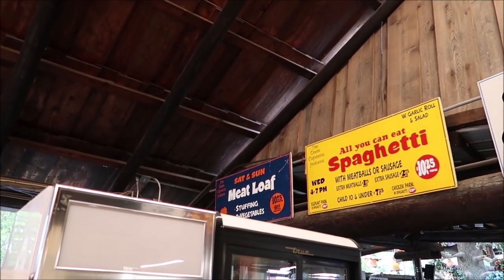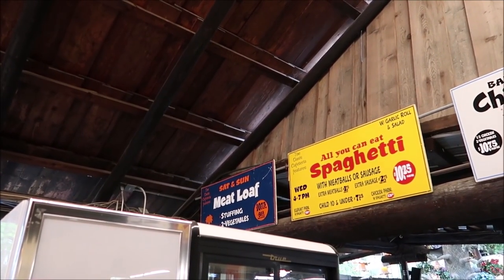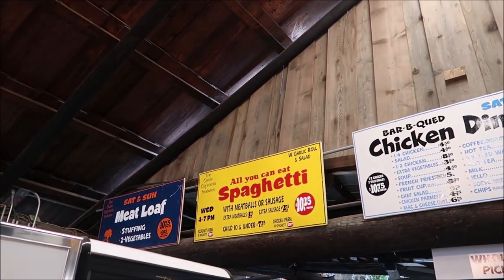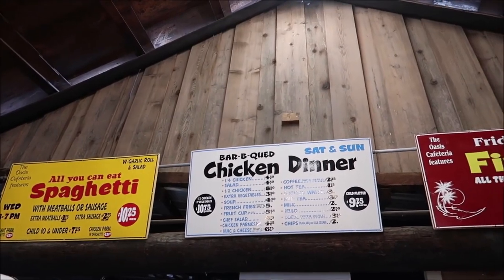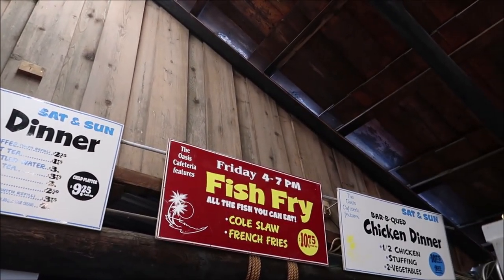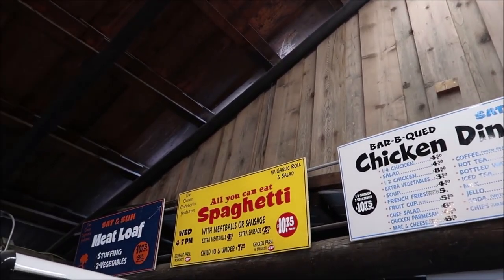This is what I was talking about before. Saturday and Sunday are meatloaf days. $10.75, you get stuffing and two vegetables. Wednesdays are all-you-can-eat spaghetti nights for $10.25. Barbecue chicken dinners on Saturdays and Sundays. Fish Friday on Fridays, 4 p.m. to 7 p.m. I love it. This is some good stuff right here.